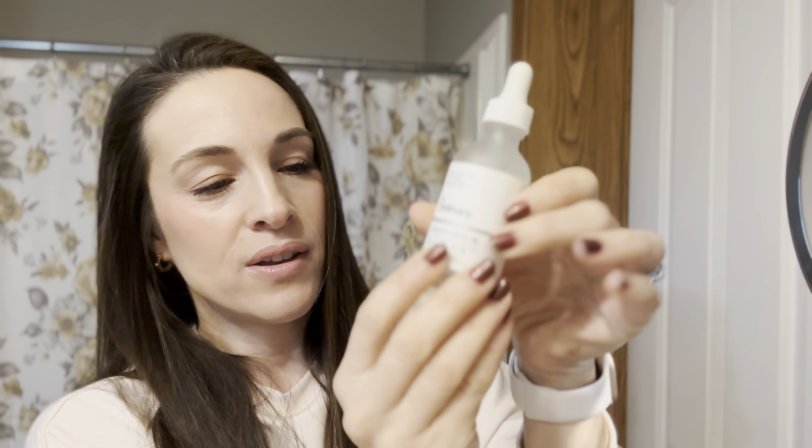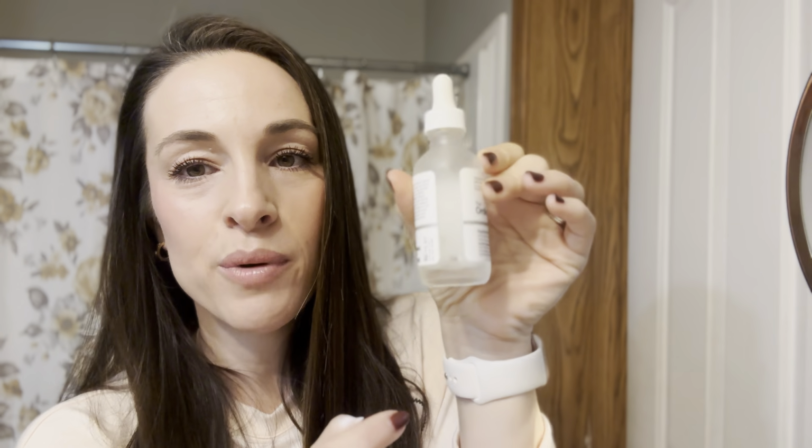I have very little hyaluronic acid left, but I like to keep this for winter in case I start to feel dry. I'll put this on that night and just feel more moisturized. I have salicylic acid, which is excellent for spot treatments if you get a blemish. So I love having that on hand. And sometimes I'll put it all over my face as a toner that night.